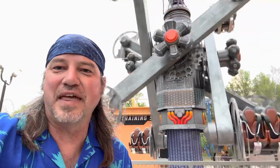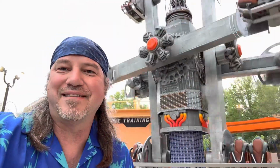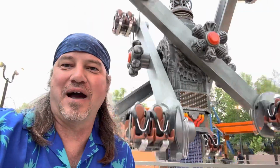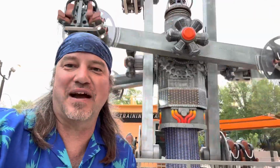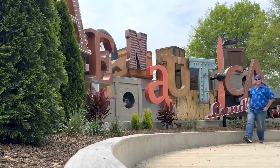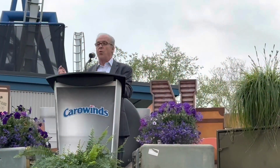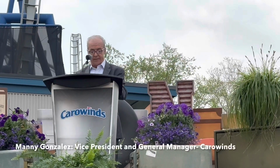You aren't seeing things, new rides are now running out here at Carowinds. Let's get ready to go on this adventure that rocks. We are pleased to open Aeronautica Landing.